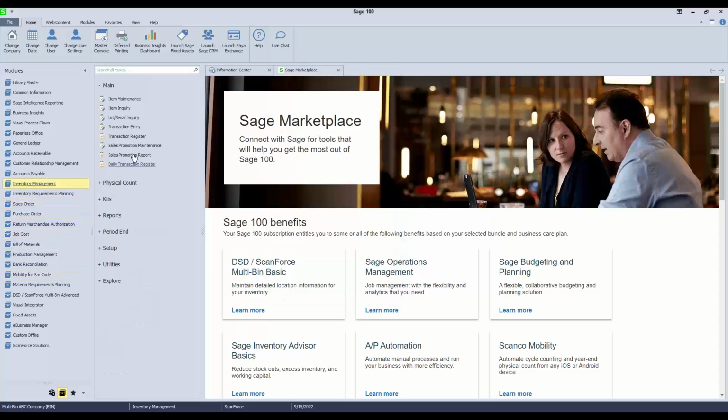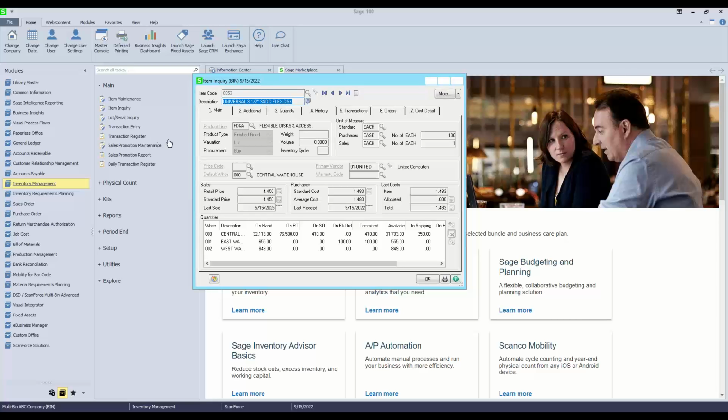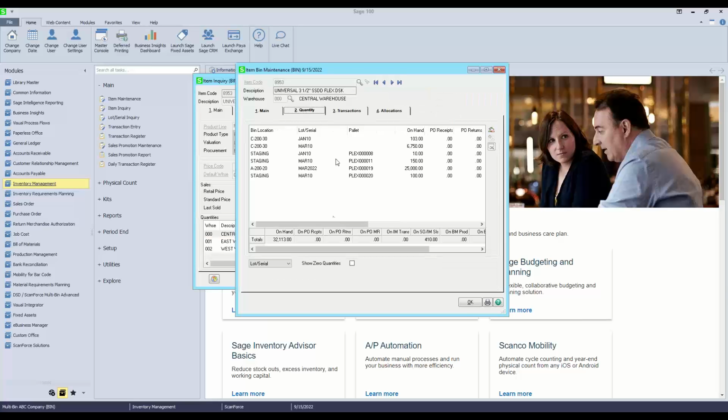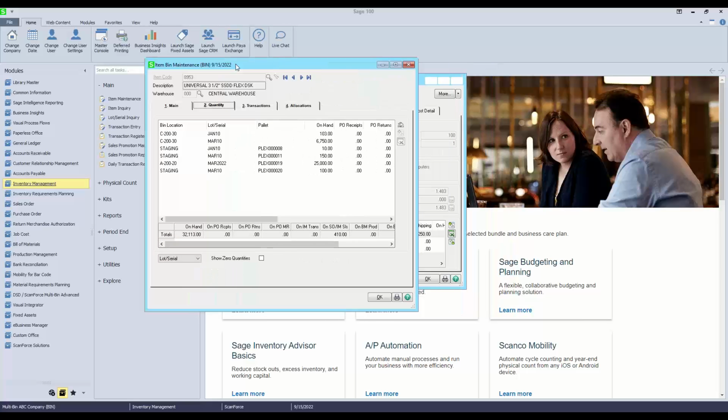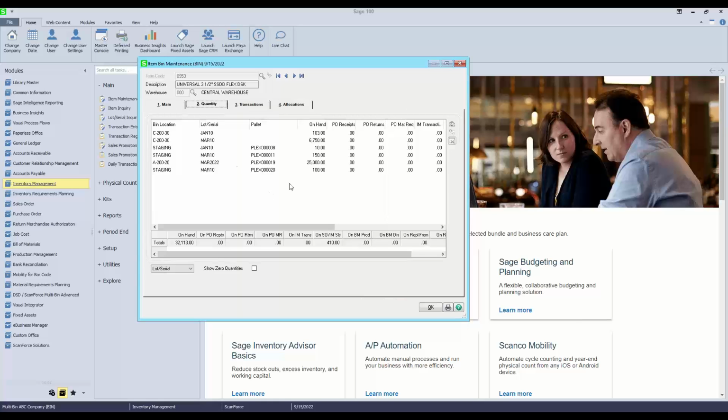So what I'm going to do is go into inventory here, and I'm going to pull up that item now. And you'll see here's my quantity and transactions broken down by warehouse code. I'm going to double click, which gets me into the more detailed screens, showing me my bin locations. And you'll see here, I have this particular item. Oh, wait, this wasn't the right item, I don't think. Let me pull this back up.